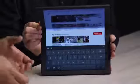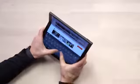Okay, let me try typing on this. I'm real curious. I'm a big keyboard guy. It's the reason I'm even using the X1 Carbon. Now, can you hold it like this and start typing? I wonder if the keys can split and then you could start typing. I could type like this. I could reach to the middle. There you go. Let's see.